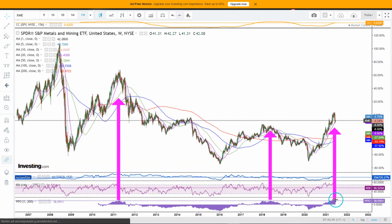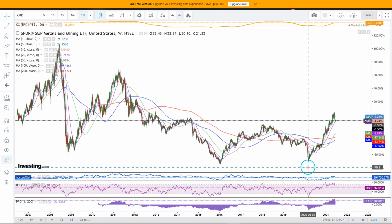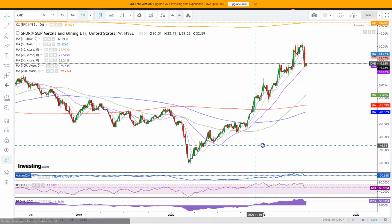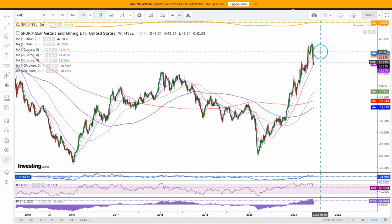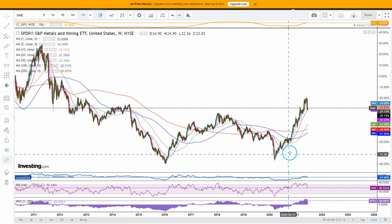The PPO, the distance from the red 200-week moving average that we recently had, is similar to what we have seen during previous cycle peaks, as you can see. Similarly, we did have an RSI that was also similar to previous major and also some smaller cycle peaks. However, even if we are going to go through a substantial declining phase, then it is fully possible to have some rallies within.